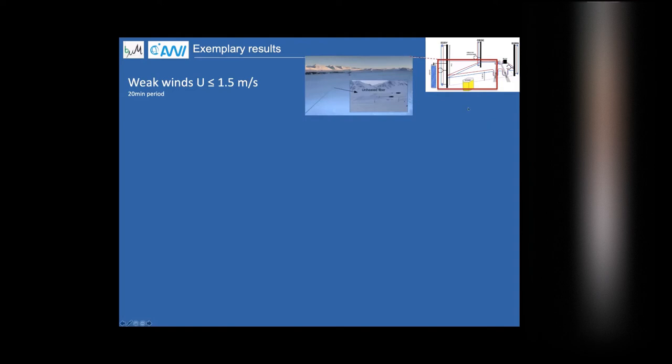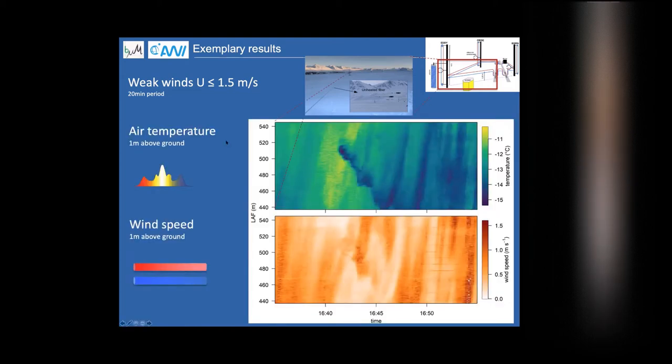Second example, I would like to show you a section of the horizontal fiber. This is basically a run between the Eddy Tower and this first dirt road, also for a weak wind case. And you see two panels here. The upper one is for air temperature, the lower for wind speed, from these two different techniques. Just for orientation, the y-axis now is the length along the fiber, because we're getting spatially continuous observation, which is really cool and unique. And the x-axis is time. Color-coded, the upper one is the temperature, and the lower one is the wind speed.